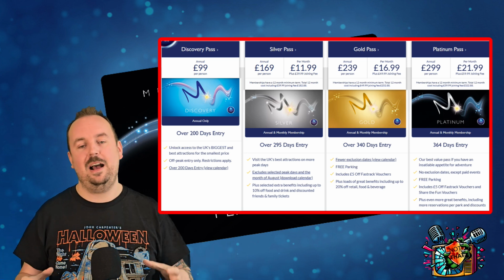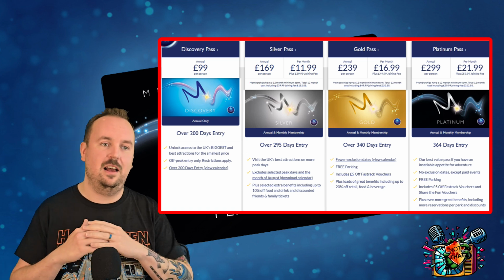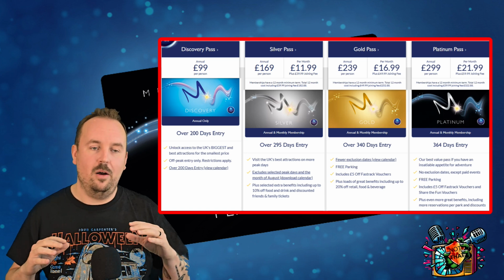That is the best pass. You can attend whenever you want. There is absolutely no exclusion dates. There is no worry about parking.